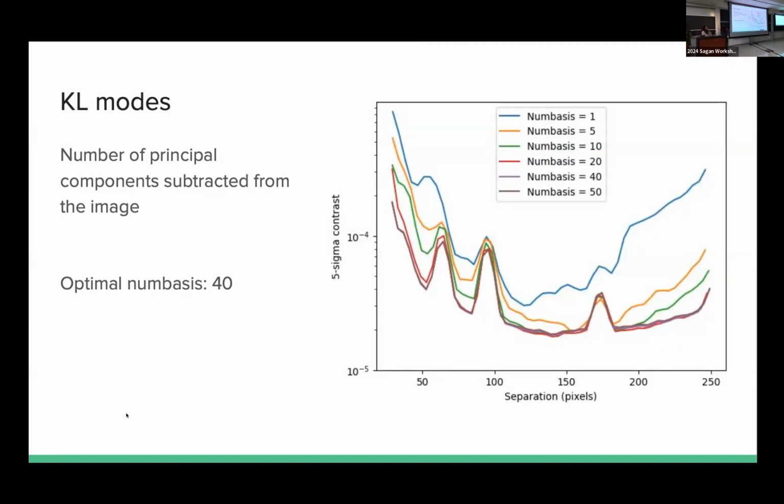So I look into the KL modes, which are the principal components, the number of principal components used to estimate and construct the stellar PSF and also the speckle noise. And we use from 1 to 50 KL modes as the web page in the documentation suggests for planets. And we found that for a large number of principal component coefficients, the contrast doesn't change as much, but of course for a small number of KL, the contrast is way worse.